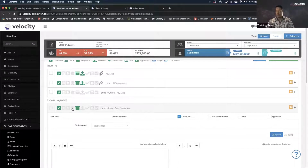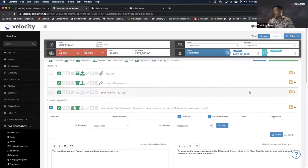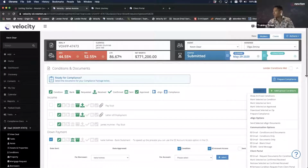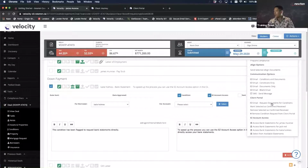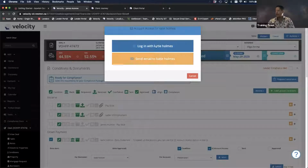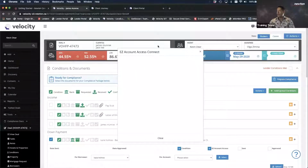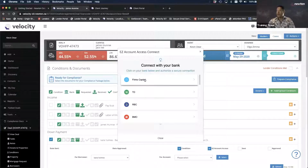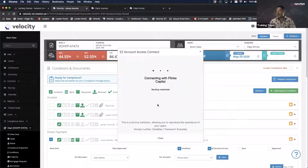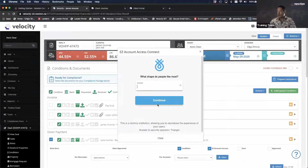I can make it part of the client portal, or I can actually just say, hey, I'm going to do this with the client, or I'm going to send them a direct email on it. So again, using that actions button, add my Easy Account Access, I'm going to do it for Katie. I could send her an email through the system, or I could log in with her. And all you're doing is you're giving her the ability to just enter her access card number or her username. So I'm just going to do this with this fake lender.